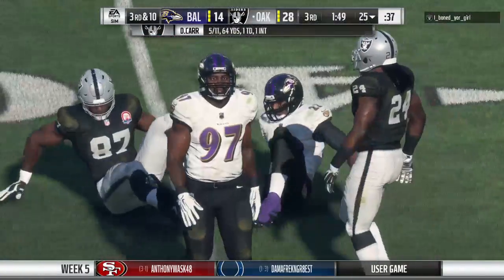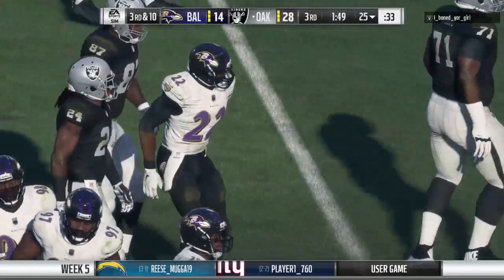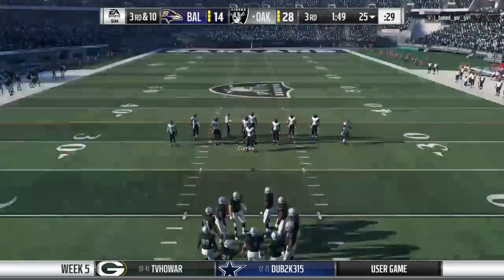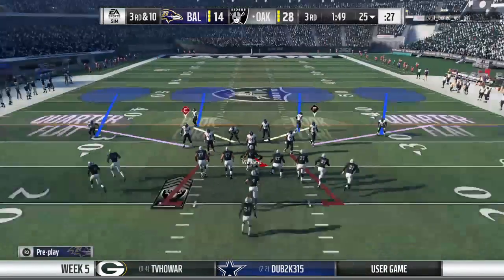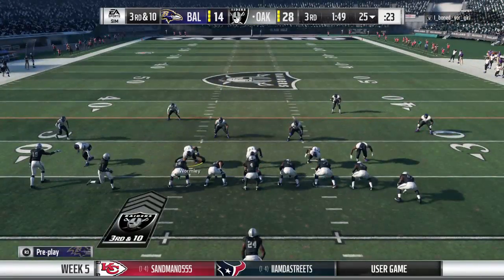The positioning here is key. As a defensive back, you're taught 99% of the time, make a play on the football. But in this case, making a play on the man was all the difference. That's what forced the incompletion. The Raiders on 3rd down. Just 1 for 3 thus far. This is 3rd and 10.